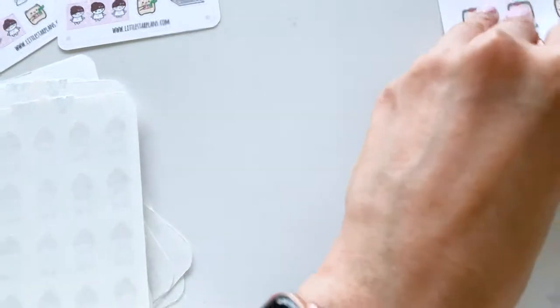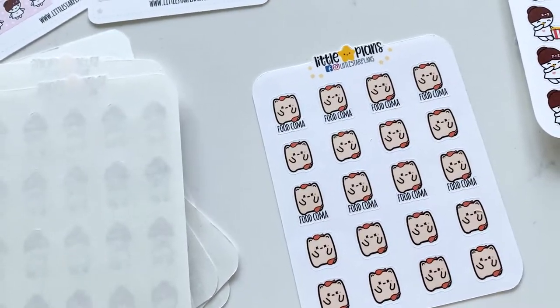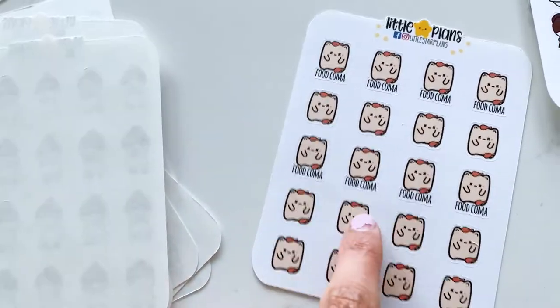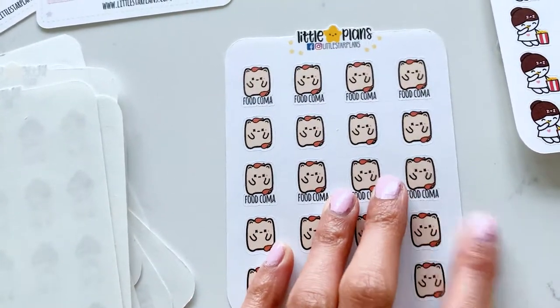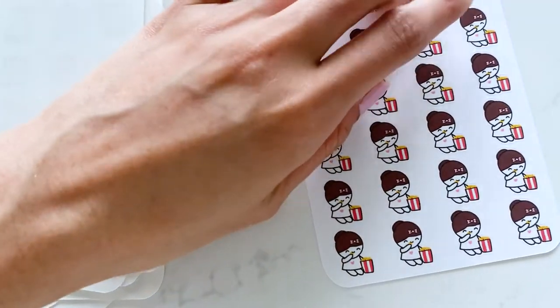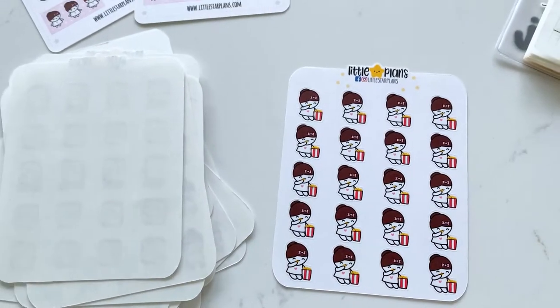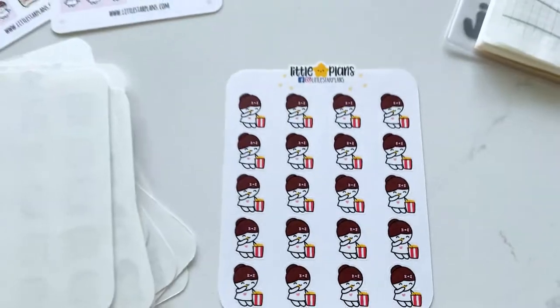After that, we do have Nuku, and Nuku is our other character. It's more of a bear style, and Nuku is having a food coma. This is actually one of my favorite stickers, Nuku, that has a chicken drumstick at the corner, top and bottom. Next, we do have Mimi popcorn, and this kind of represents watching movies or TV shows. You can use that to represent that. And you cannot forget about the buttery popcorn.